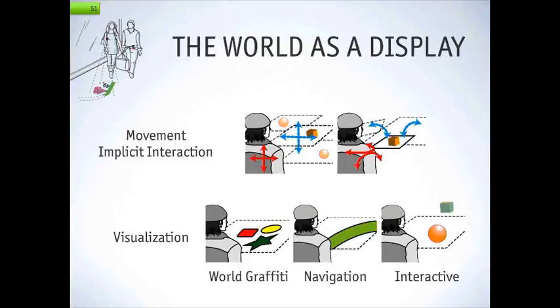And to have a visualization concept that works for arbitrary use cases, we created three different types of visualization. The first we called word graffiti, which is just digital signage on the floor, which could be there for real. Then this navigation visualization, and finally, interactive content. So by using flat 2D visualizations for all that is non-interactive, the user quickly sees and is aware of the content that is meant to be interacted with.